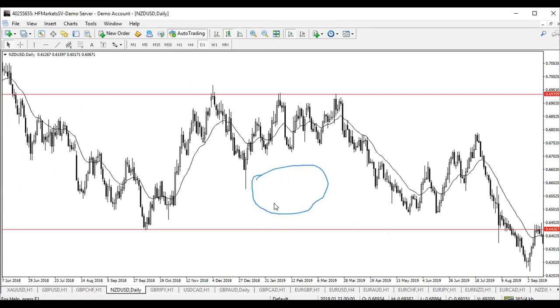Now, if you see this on a normal day, you will say it's a triple bottom. It's a triple top rather. One, two, three. That's a reason to sell, right? There's a key level, a reason to sell. By the time we draw fib, it might also reinforce our sell.